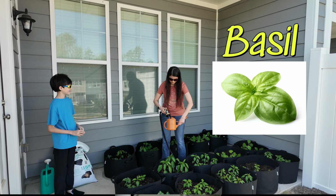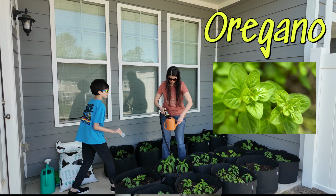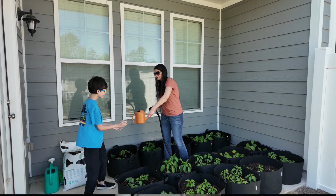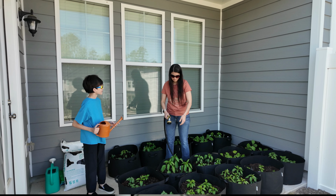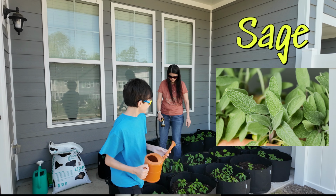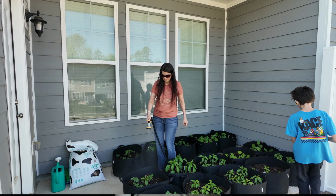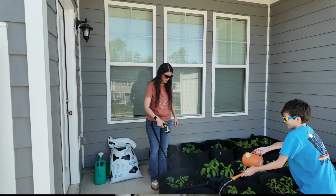Basil. It pairs perfectly with tomatoes, both in my garden and in my cooking. Oregano, a perennial that spreads beautifully in containers. Cilantro. Honestly, it pairs well with my peppers and tomatoes. Fresh salsa, anyone? Sage. It's drought tolerant and adds beautiful color. And parsley. It's so versatile and grows abundantly.